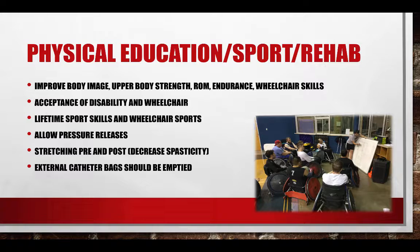We also might need to realize that they need pressure releases. So many times they might need to reposition themselves in their wheelchair. Some that are newly injured that may be in a power wheelchair might have to recline the chair and go into more of a laying position to relieve some pressure areas within their body. We should be doing stretching both pre and post any physical education or movement to help decrease spasticity. And if they are using external catheters, they should be emptied prior to physical activity. So just being aware of that.